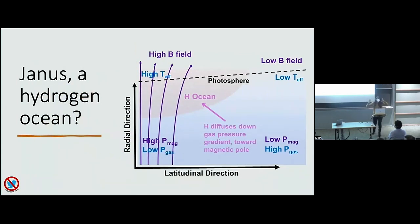Another possibility that Jim Fuller proposed is that you still need a magnetic field. Because if you have a fluid and you have hydrogen on one side and helium on the other side, you need something to create this difference. So magnetic field is kind of the only thing that can do it. But in this case, you're not invoking convection. You're just thinking that if you have a higher magnetic pressure on one phase than on the other, then you have a lower gas pressure, and then the hydrogen can diffuse towards this lower gas pressure region caused by the magnetic field. And so you have some sort of a hydrogen ocean at the magnetic pole.